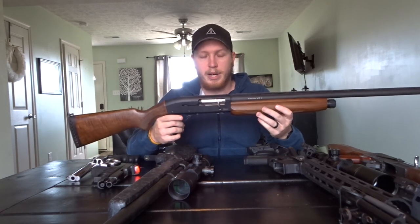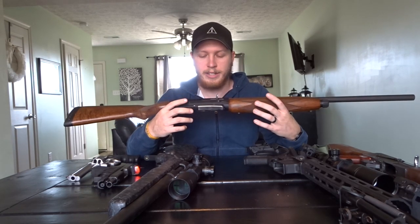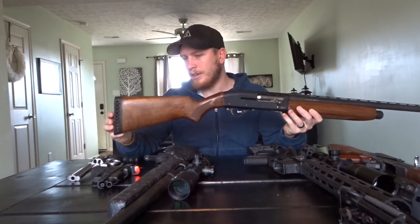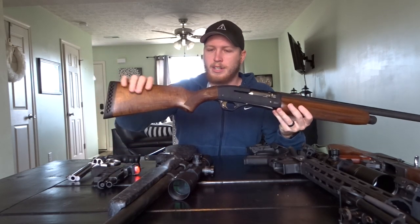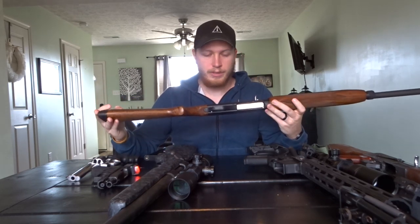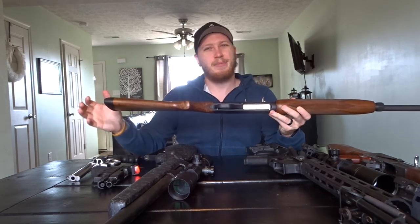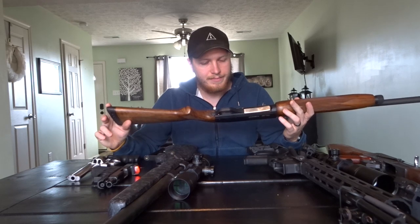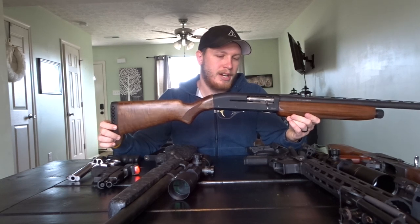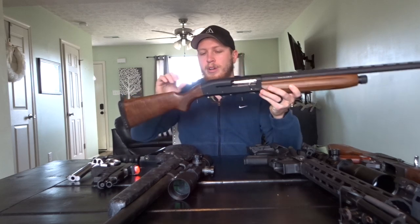This is a Baikal MP153 is what they call it. This is a semi-automatic 12 gauge shotgun. It takes 3.5 inch full house loads. I don't know if you'll be able to see in the camera here, but it's got a nice stained tiger wood stock here. It's really, really pretty wood. They did a great job with this gun. It's fired everything I put in it pretty reliably. It doesn't do all that well with super, super light loads, like anything under an ounce, it doesn't like too much. But it is, of course, chambered for full house loads.